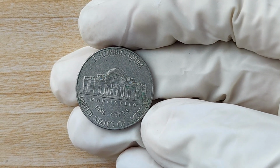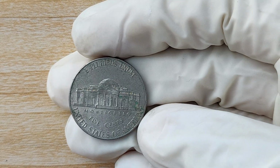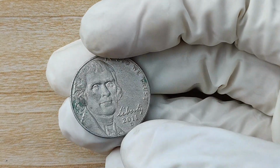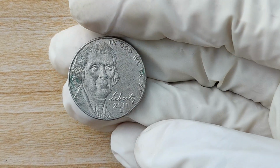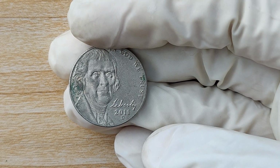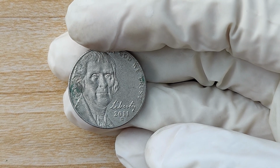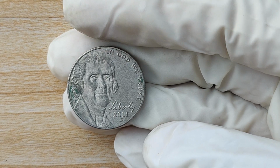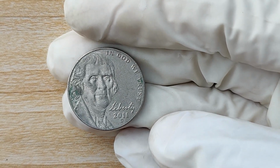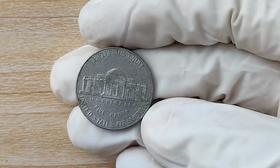Another way to verify if you've struck gold, or in this case, nickel, is by measuring the coin's weight and dimensions. The standard weight of a Jefferson nickel is 5 grams. If your coin weighs slightly more or less, that could be an indicator of a rare planchet error. And if you really want to be sure, you can take it to a professional coin grader or numismatist. Professional grading services like PCGS or NGC can authenticate and grade your coin.